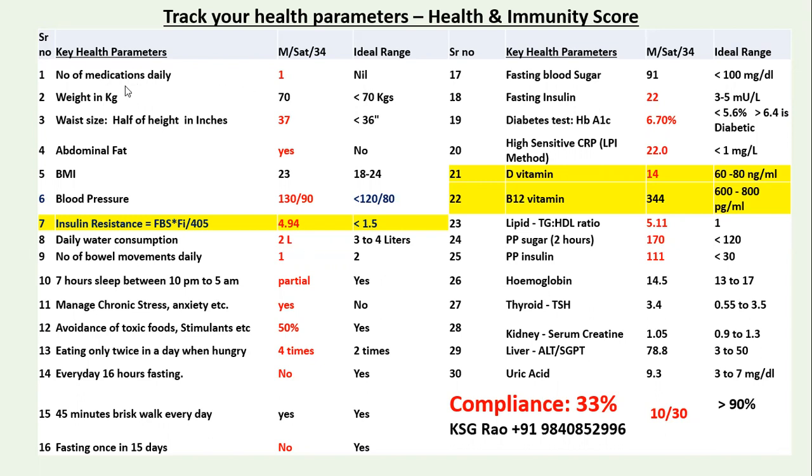So, what are the basic things? You should not be taking any medication on a regular basis unless it is urgent, I mean, it is needed. Your objective should be to live life without medication. Weight: as per your height to weight ratio, you can check what your ideal weight is. Waist size should be half of your height in inches. If you're 5 feet 6 inches, that means 66 inches, your waist size should be 33 inches.